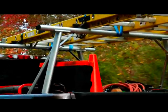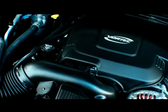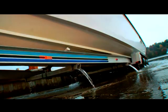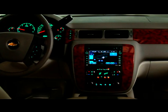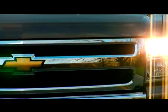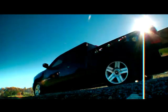A stronger frame to help you shoulder any load. A lineup of more intelligent engines, the most half-ton towing capacity in its class. An interior that'll make your muddy boots feel guilty. As you've seen for yourself, the all-new 2007 Silverado is the best Silverado ever.